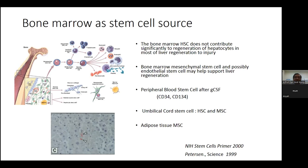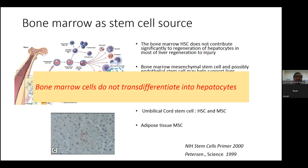All the other sources, such as peripheral blood stem cells, umbilical cord, and adipose tissue, have tried to use the same concept, but differentiation is generally thought to be very, very low these days, and it's not a practical solution for liver regeneration. So bone marrow stem cells do not transdifferentiate to hepatocytes.